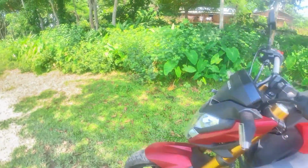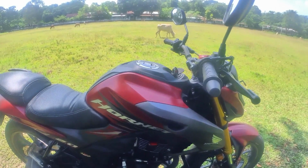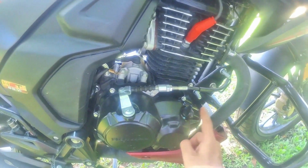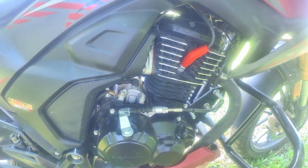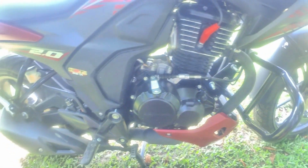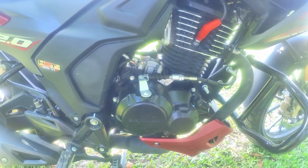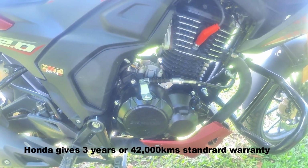Also, there's an issue with the engine that I have seen in some of the videos out on YouTube itself, that there's a leakage issue with the engine, from the filler cap and also from the gear position indicator sensor. So I contacted the dealership, and they said that it's not with all the bikes, but in some bikes, if you have bad luck, you're going to get that, but the Honda dealership will fix it for free, and it comes under warranty.